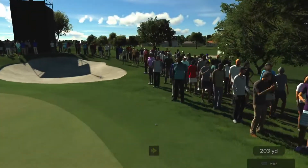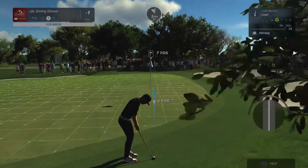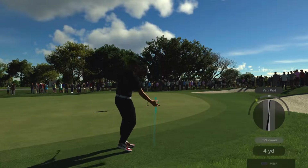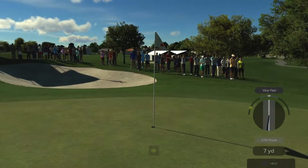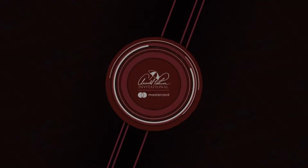This one could take a little bounce to the left. This would be a great up and down from this spot. You're kidding me. Did he hold that? And that'll be a big boost to his standings on the leaderboard.